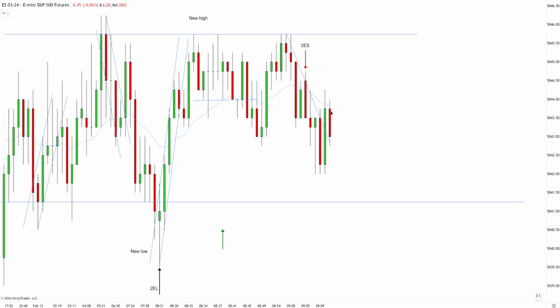There's a failed second entry long, but this is an inside bar. And by the time it forms, it is way too late because it's already close to the bottom. And this is a horrible inside bar. You cannot take a setup like this. So I cannot sell just yet.